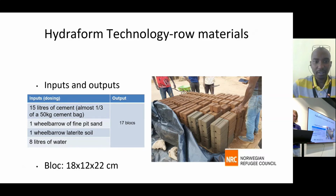So you take 15 liters of cement, 1 wheelbarrow of fine sand, a wheelbarrow of laterite soil, plus 8 liters of water. You mix it in the mixing chamber. So out of the mixing chamber, you have a product that can give 17 blocks. That means with 1 bag of cement, you do this 3 times, and you can produce up to 50 and slightly more than 50 blocks of bricks.